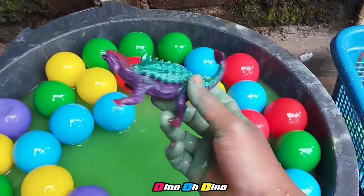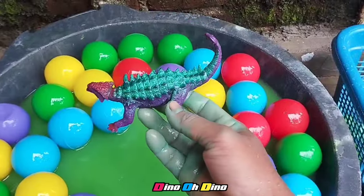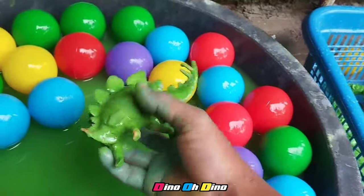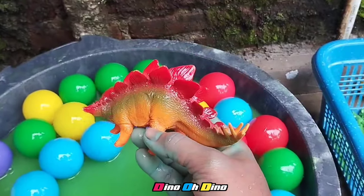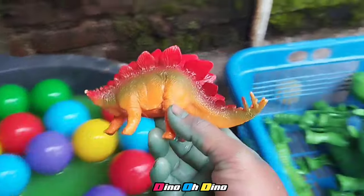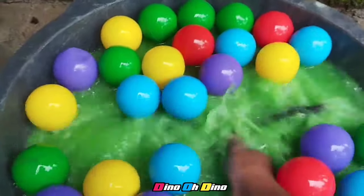Wee, Ankylosaurus guys. Wow, Jurassic World Evolution 2. Wow, so amazing. Next. Wee, what this is guys? Wow, so green. Let's go to cleaning. Weedy, this is Stegosaurus. Wow, Stegosaurus little. Next guys. Wow, what this is guys? Let's go to cleaning. The toys.